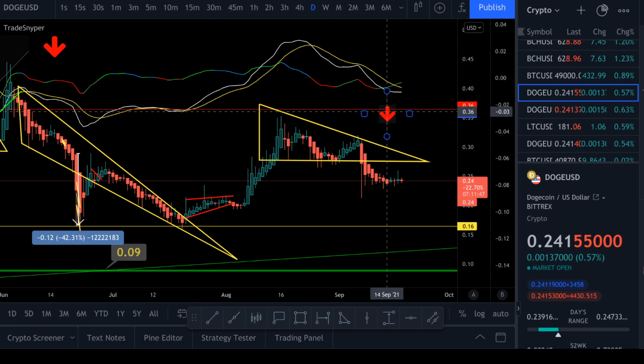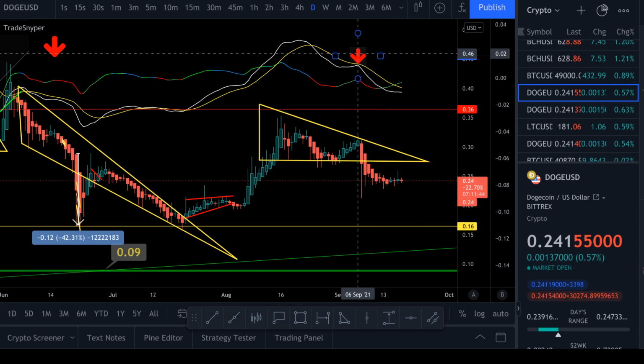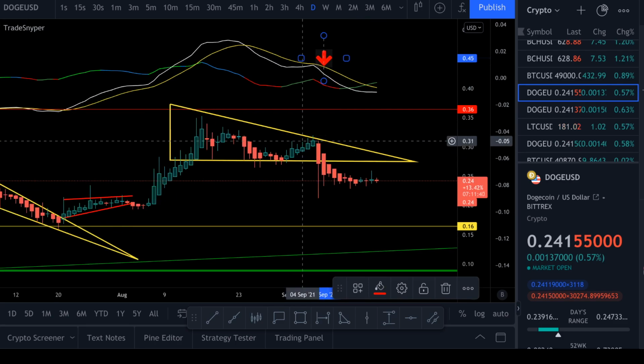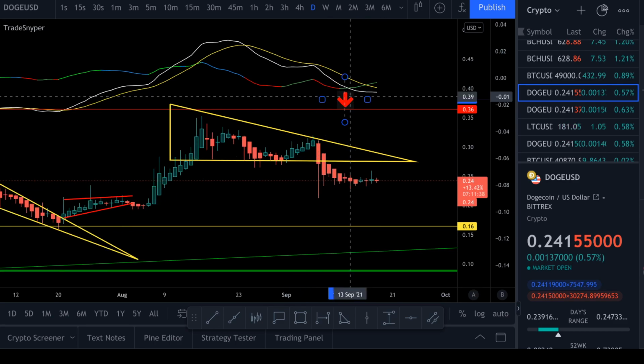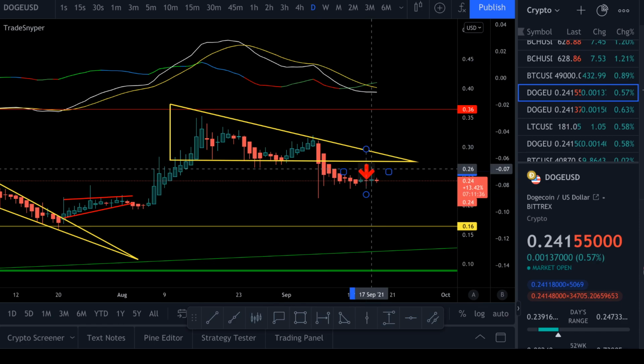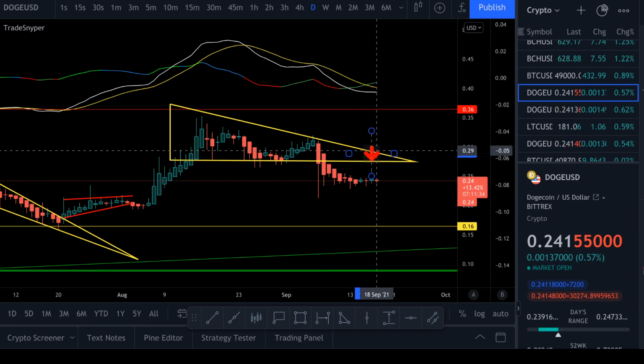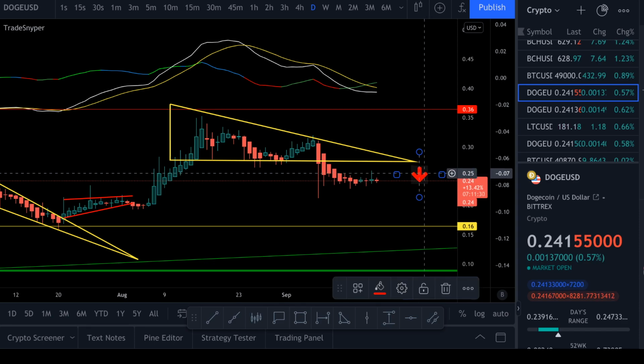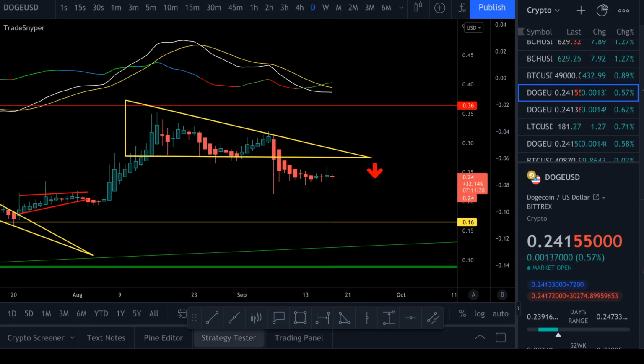As you can see, TradeSnyper again called it perfect right when it flipped from green to red. It fell and it fell hard. It fell down out of the bottom of this descending triangle and it came up to shoot to the top of it, got rejected right here, and now it's just falling. So I'm expecting some more downside for Dogecoin, considering it got rejected at the bottom.